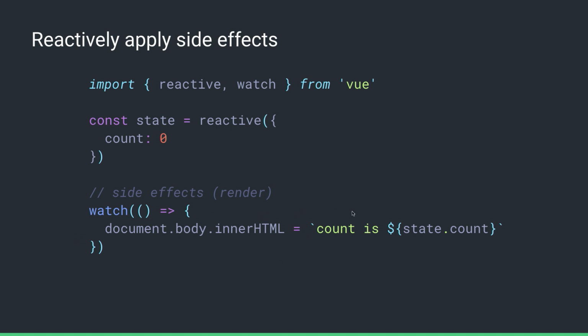So during this execution, it will track the property that you used. So now if you do state.count++, it will cause this part to run again and update the DOM. So now with two very low-level primitives, we've already kind of simulated what Vue is trying to do.